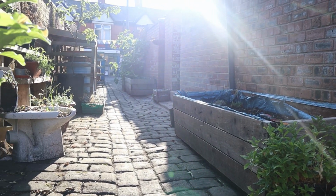Now we're going to head over to Gorse Hill in Manchester and find out what another community is doing with their set of alleyways.